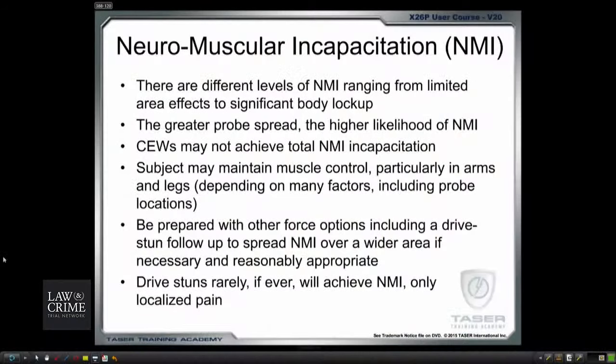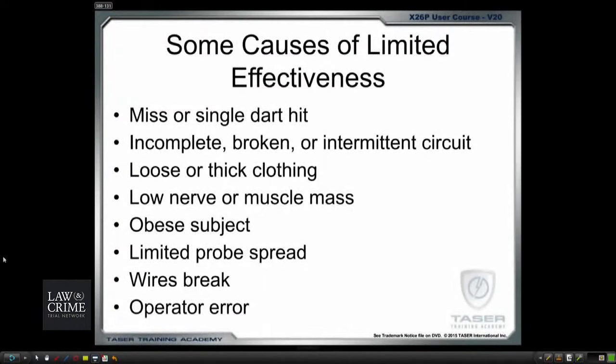Slide 119, please. And that's what's explained here, correct? Yes. And slide 120. This is the explanation of neuromuscular incapacitation, correct? Yes. And slide 131. Some causes of limited effectiveness. So this was a topic of training, at least whether this one or other trainings as far back as 2016 at least, correct? Yes. And loose or thick clothing could be one of the circumstances that affect effectiveness? Yes. Okay.